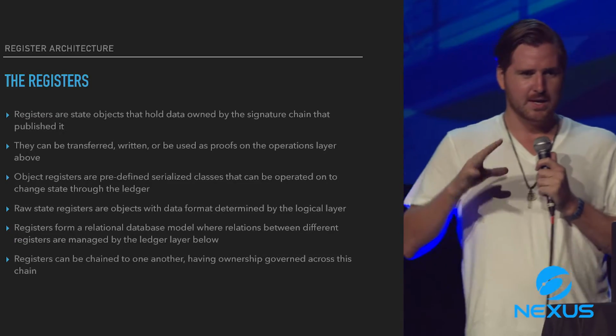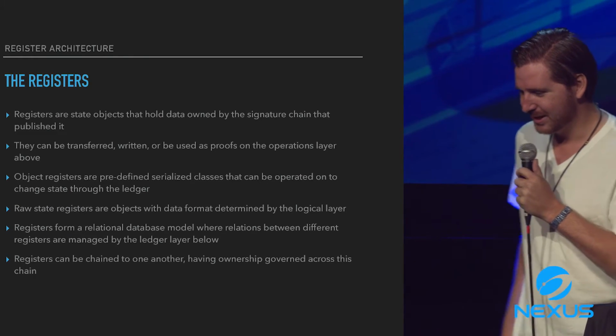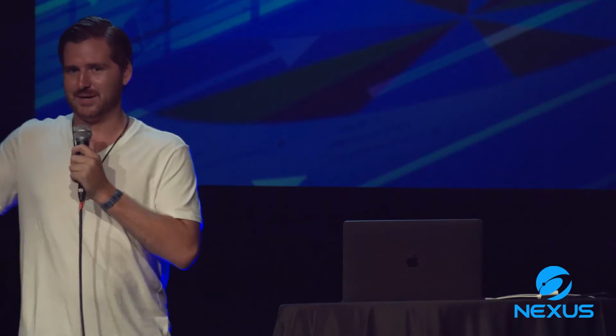Now, this is the really fun part, because some of you developers will understand what I mean, but registers form a relational database model. But the cool thing about it is the relations are managed by the ledger. So I create a relation with somebody else's register and some other register and some other register. This register holds state of a certain number of tokens that can be used as a proof of ownership in another register if that token owns that register. That's a mouthful, I know. But what I mean is that there's relations between all this data. And the relations between all this data is managed through the ledger and through the cryptographic proofs.